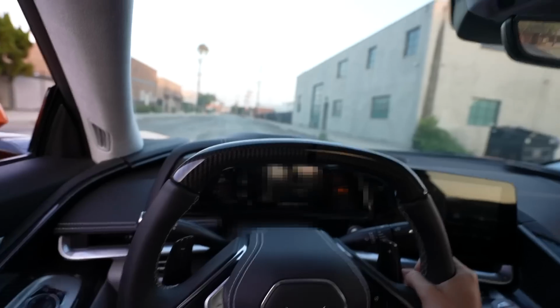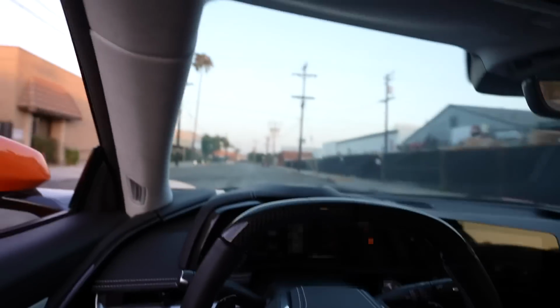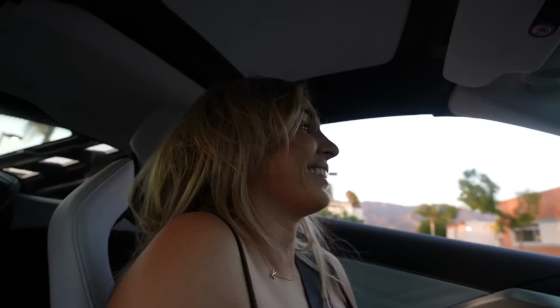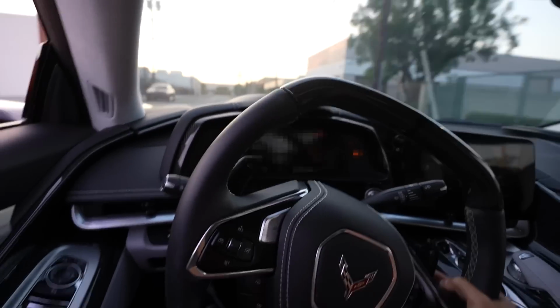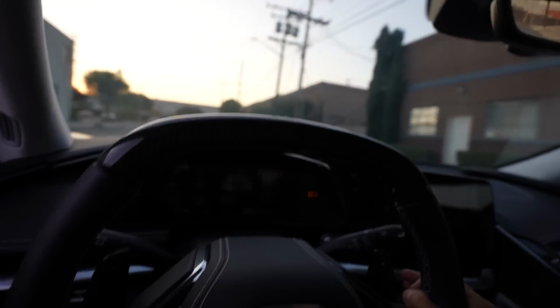Alright, let's go drive this. Traction control works really well on the Z06. I have it completely shut off on the Stingray. Alright, now let's try it. Traction off. One more. She got a little squirrely there. That was fun. This is actually with the stock exhaust.